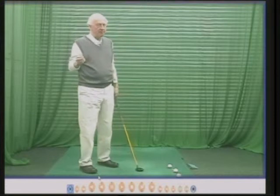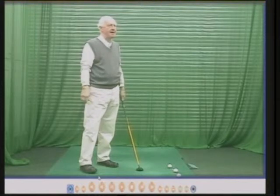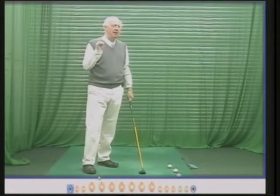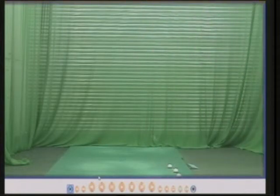So on my website you will find lots of DVDs about grip, posture, stance, takeaway, and Philip's taken all of those on board and done very, very well. And I show his swing from lesson 1 through to his swing playing off scratch.